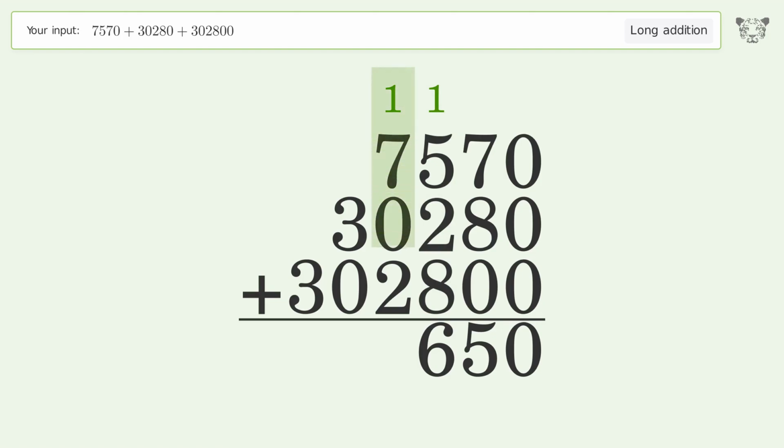1 plus 7 plus 0 plus 2, equals 10. Carry 1 to the 10,000s place. 1 plus 3 plus 0, equals 4. Write 3 in the 100,000s place. And so the final result is 340,650.